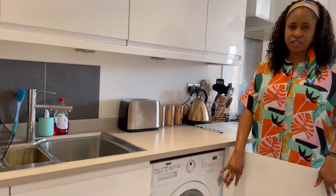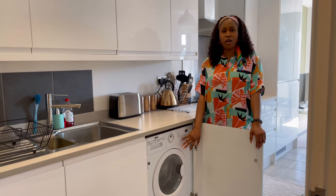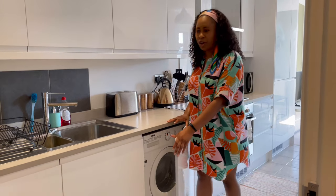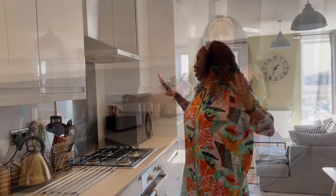I really like it because this one actually washes and dries. In my old place, I had a communal washer and dryer, so having my own washing machine that dries as well was just a sandwich plus.